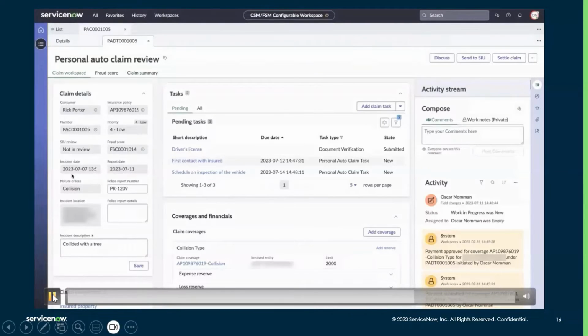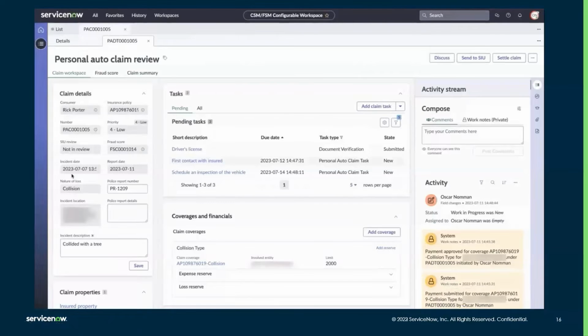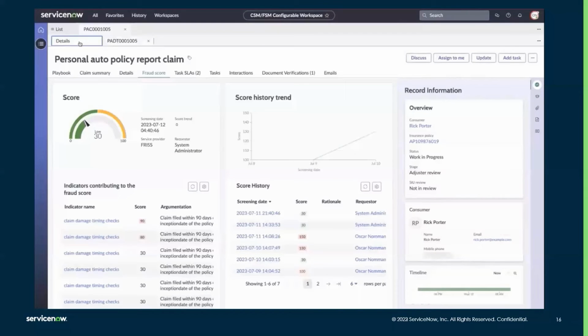Another great feature, of course, is the fraud scoring widget and reason codes. Here, the adjuster can easily gather information regarding the possibility of fraud or the propensity of fraud for this particular claim. As details are added to the claim, the fraud score and reason codes will be updated to reflect the possible changes in risk. This concludes our demo. Thank you.